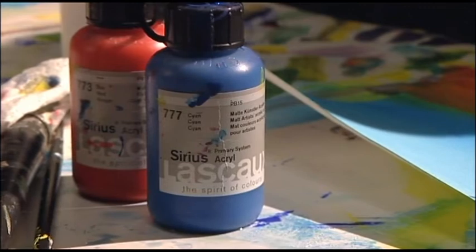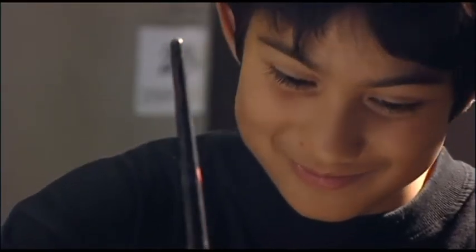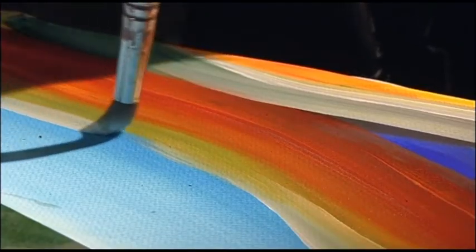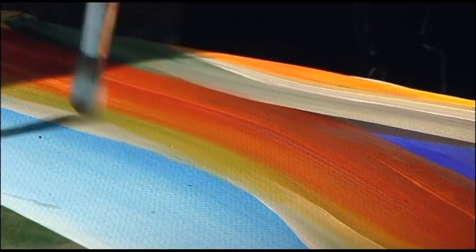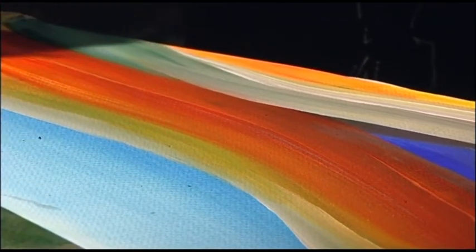Lascaux, superior artists' colors for the imagery of today and tomorrow. This film offers an insight into the production of Lascaux paints and the spirit that underlies these colors.